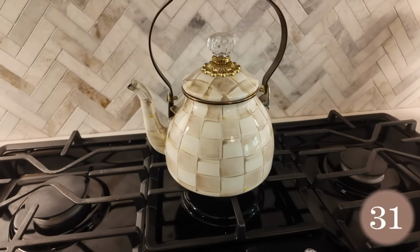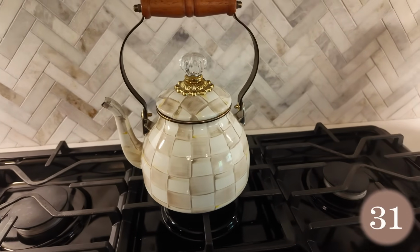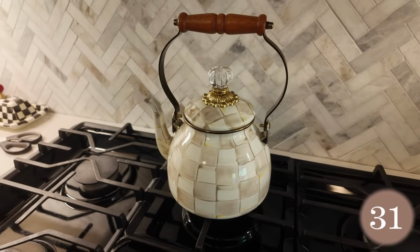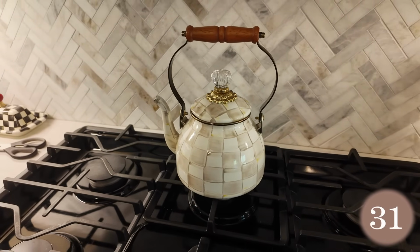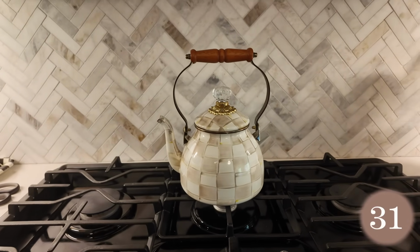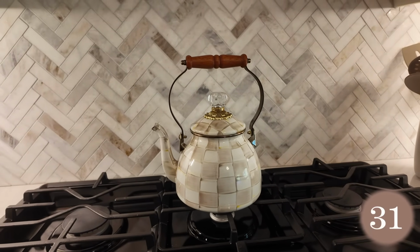Number 31, the McKinsey Child's tea kettle. I make green tea 2 to 3 times a day. I drink matcha now. Like, I drink a coffee in the morning and then an iced matcha after that, but you still need to make it with hot water. So I use it for that. I was using my tea kettle a ton, and that 3-quart tea kettle is just massive. 2 quarts is still big, but I also love that matcha check that McKinsey Child's came out with. And so I was like, you know what? I really wanted this one in a different pattern anyway, in a smaller size. So let's just go ahead and get it, because I am using my tea kettle honestly 4 or 5 times a day at this point. So I'm getting my money's worth out of it.